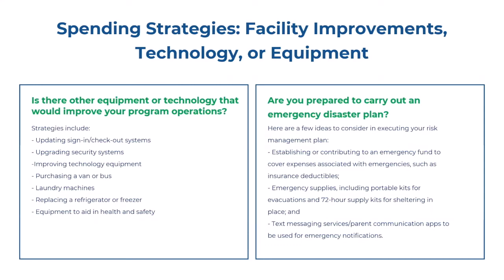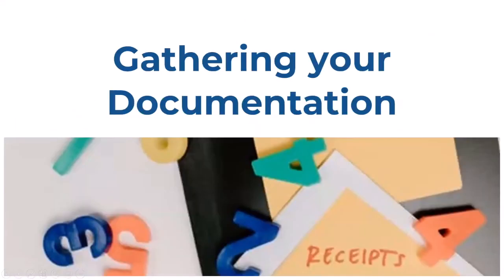Having emergency supplies, including portable kits for evacuations and 72-hour supply kits for sheltering in place. And also a text messaging service or parent communication app, which can be used for emergency notifications.